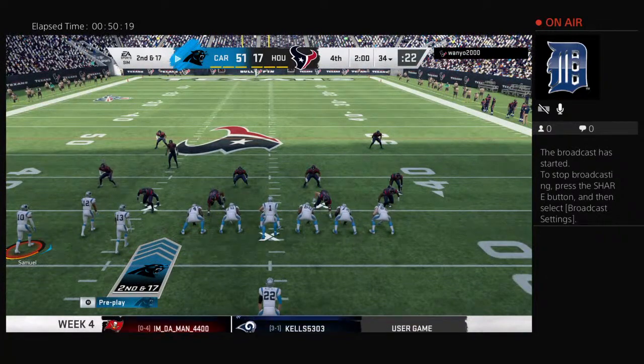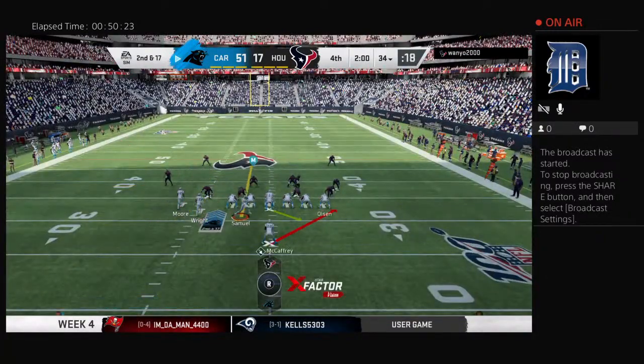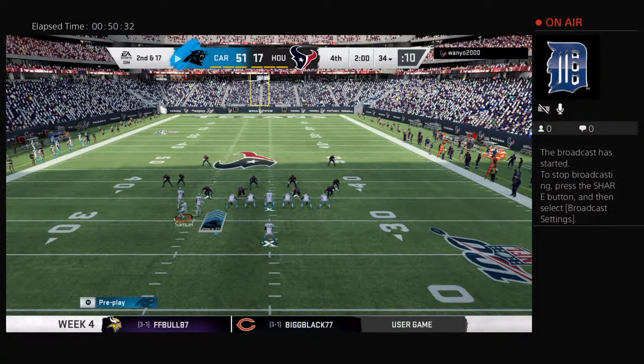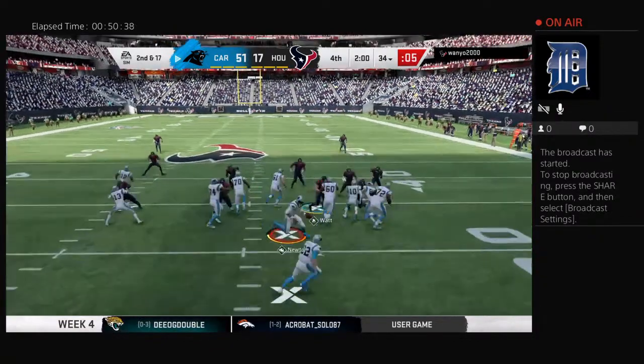Mike 37. Gun. Watch the ship. Watch the ship. Check. Express. Motion. Express. Mike 37. Pick it up, guys. Pick it up. Get it.